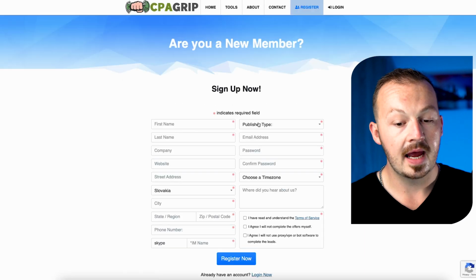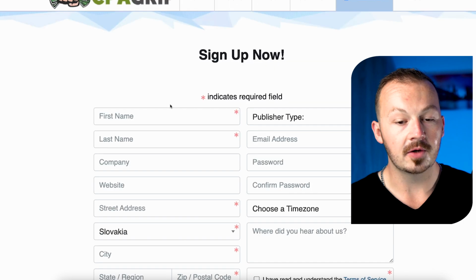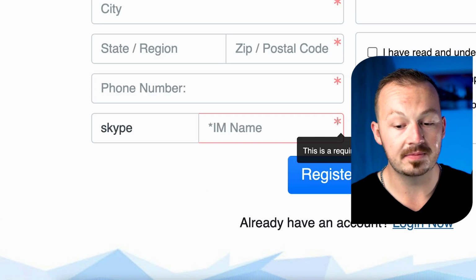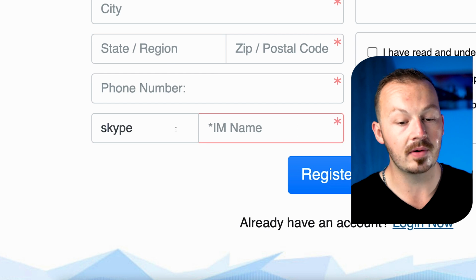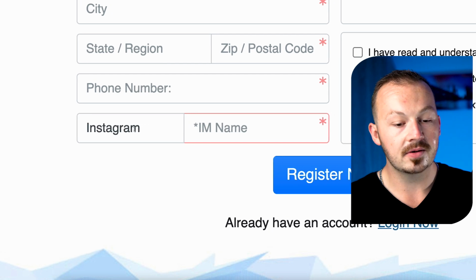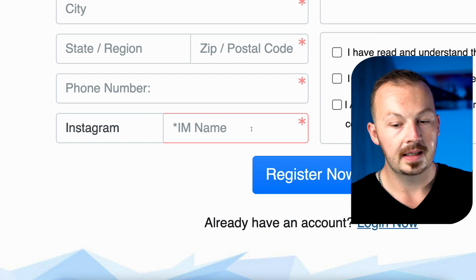and once you come to this sign up form, all you have to do is go through this as you would on any other website, fill in all your personal information in this field right here. And as you can see, this field is marked by an asterisk, so it's a required field. If you don't have Skype or don't want to type in your Skype name, you can rewrite this into something like Instagram or any other social network that you may want to use, and type in the handle of that social network. It's going to work very well.